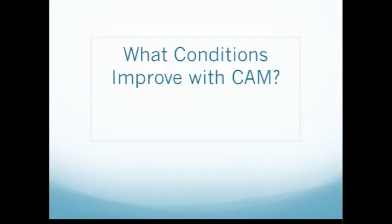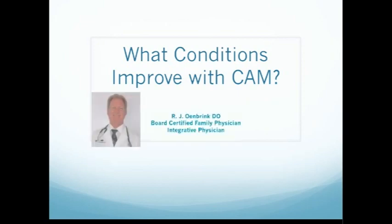What conditions improve with CAM, or complementary and alternative medicine? My name is Rusty Owen Brink. I'm a board-certified family physician who's worked for over a decade as an integrative physician, merging the best of complementary and alternative medicine with traditional medical practice.